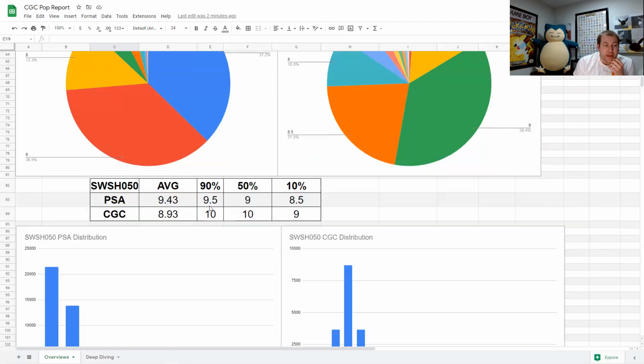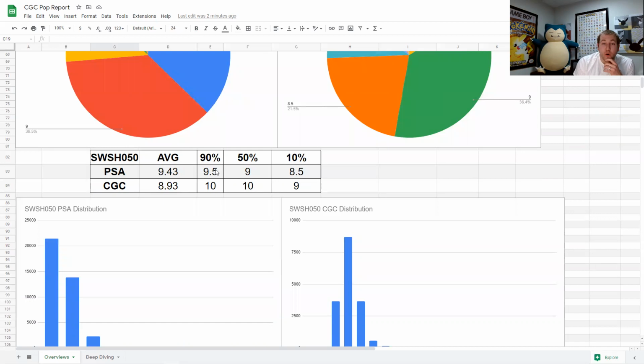And going back to our percentile thing, if you want to be in the 90th percentile, better than 90% of the cards out there, a top 10% card... Okay, I mixed these up. Sorry about that. Let me fix this here quick. So at PSA, that's going to be a 10. Similarly, if you want a median card, better than 50% of the cards graded, it's also a 10. Not enough granularity there, because more than half of Sword Shield 50s at PSA attained a 10. And then for the bottom 10 percentile, 90% of Sword Shield 50s at PSA achieved a 9 or higher.